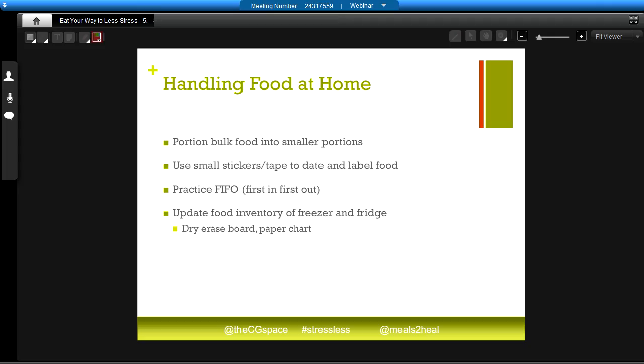You can use small stickers or tape to date and label the food that you have, and this is helpful because it helps you practice the FIFO method, the first in, first out, to make sure that you eat the foods that are going to expire the first, so you don't have a lot of waste.